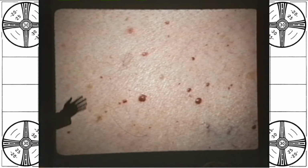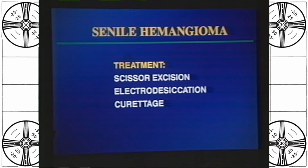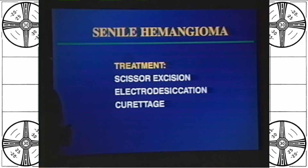And this is what they look like. You've all seen them. Very easy to treat. You can go ahead. I usually mark them with a little ink pen or a little Gentian Violet marker. Numb it up and then just go ahead and cauterize it. Sometimes I'll take a little blade, a 15 blade, shave it even, just very superficially, cauterize the base.